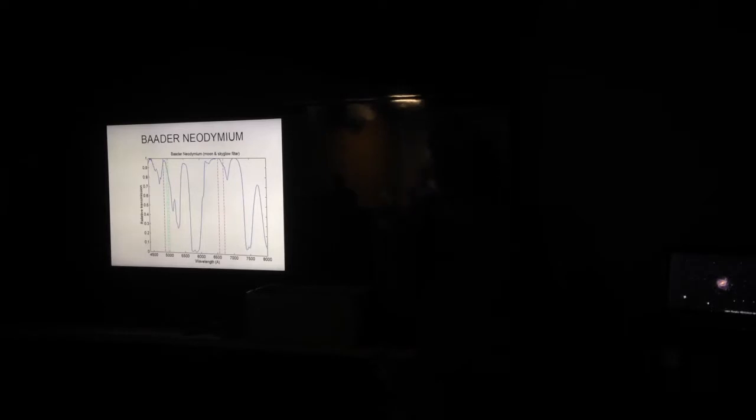So that's the Baader. Now I'm not sure how you say this, Neodymium, a bit of a tongue twister. I think this one's used more for taking pictures of the moon and the planets. It does say it's a skyglow filter, but it's obviously letting in all the LED light, so it's not going to be much good for us for that particular purpose. Here's a Lumicon. Again, it's allowing through the hydrogen beta and the oxygen, the hydrogen alpha and the sulfur, and it's got a lot of infrared coming through as well.